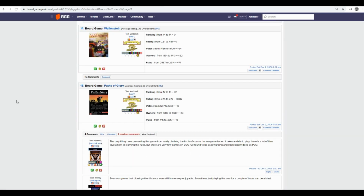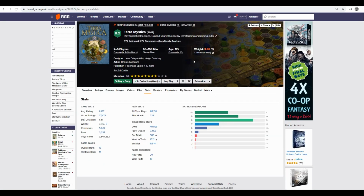And again, just to give another example of the expansion of the market, the game Paths of Glory, that occupied 15th spot back in 2006, had 1,000 owners with a rating of 7.75, can be contrasted with the game that occupies 15th spot overall today, Terra Mystica. It has 40,000 owners and an average rating of 8.157. So this is basically 40 times as many owners to occupy this 15th spot as Paths of Glory required. And again, this is a reflection of how much the hobby has expanded in terms of board gaming as a whole. And again, part of that is shared by the wargaming market and by wargaming more broadly.